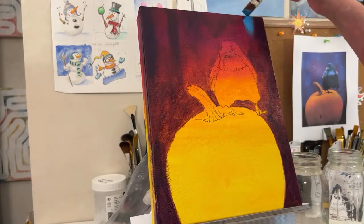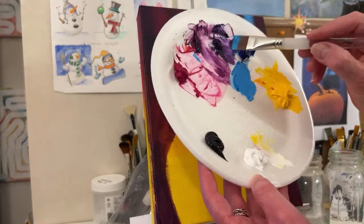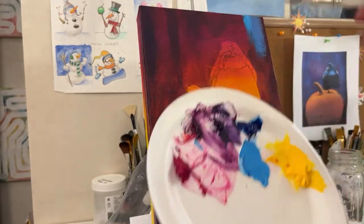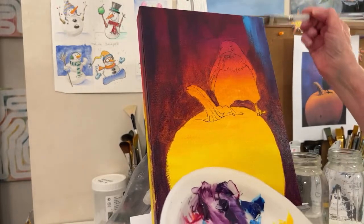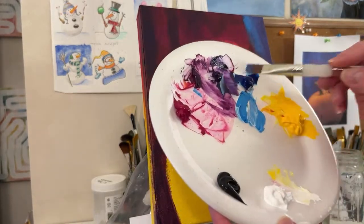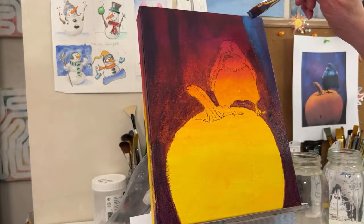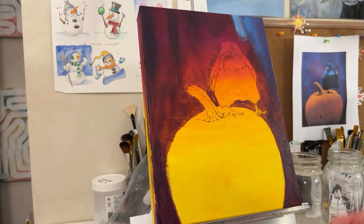I start something I can't. Ooh, that's brighter than I want. Well, maybe not. Maybe we'll just play with it. So I mix a little white into my phthalo blue, a little dark purple. Just kind of play with it. You know, maybe I do want it to get... we are not dry. You should try it one more time. Maybe it'll be dry.